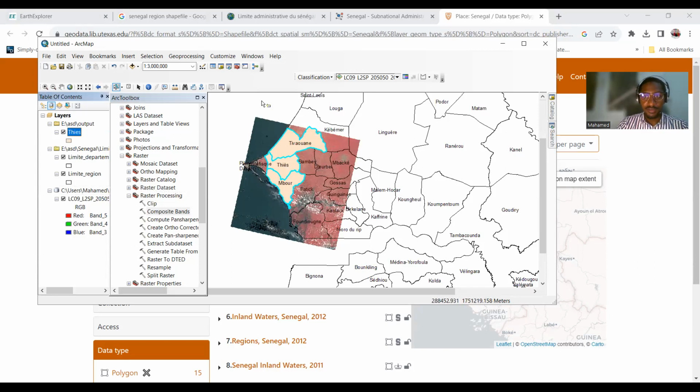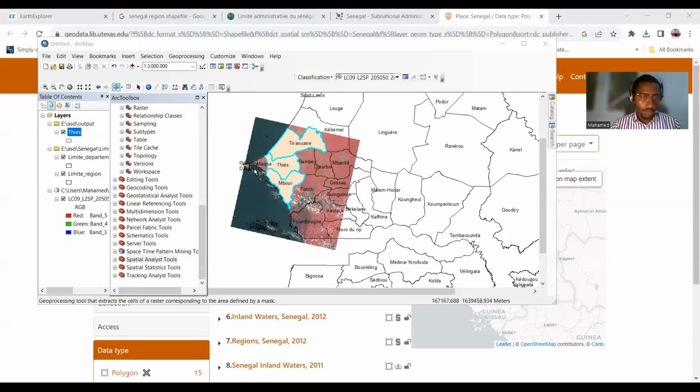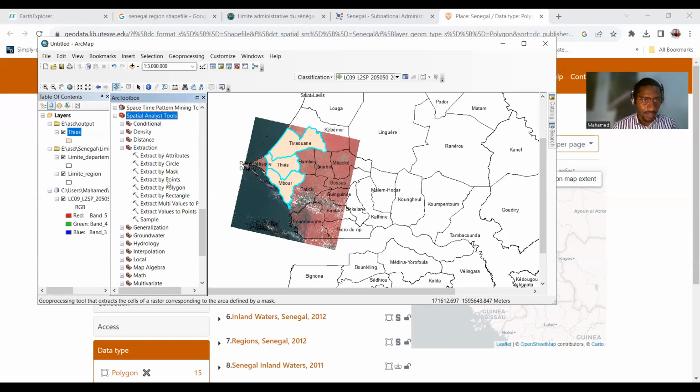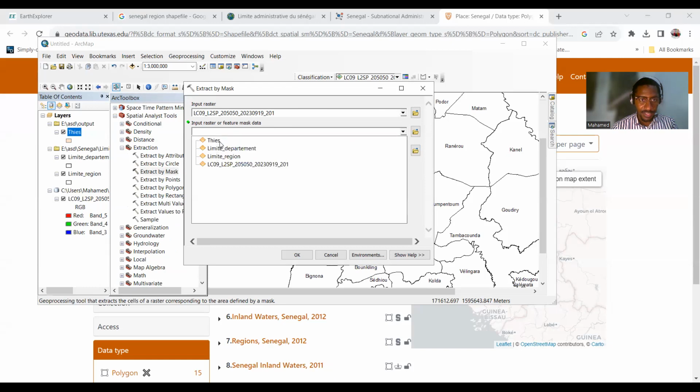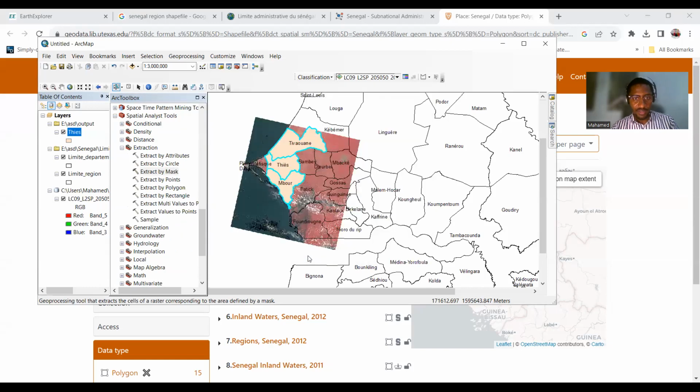So basically, what you can do is extract this part. In order to do that, we just need to go to the Spatial Analyst tools. We click on it, and we see Extraction, and then we want to extract by mask. We click on it, and we input the raster, which is the file we got. We input the feature mask data, which is the Thiès region. Then we click OK. We wait a moment, and we create our new extracted file, the file we extracted by mask, which is visible at this part. We have to wait a small moment because it will take time.